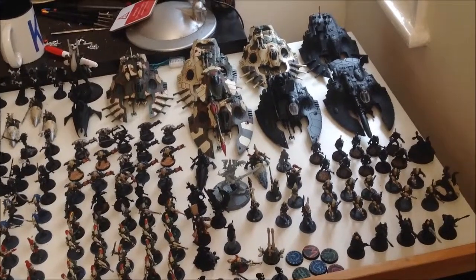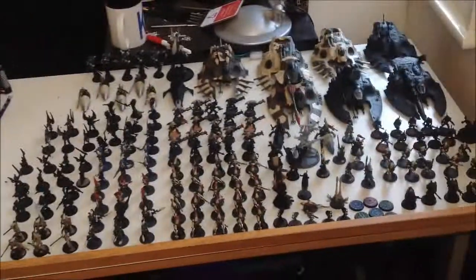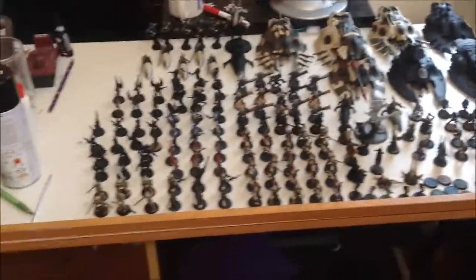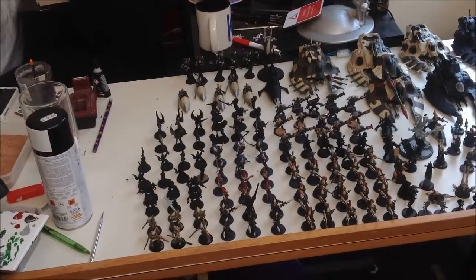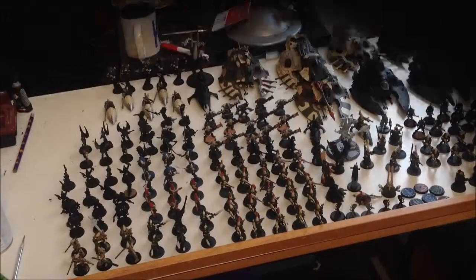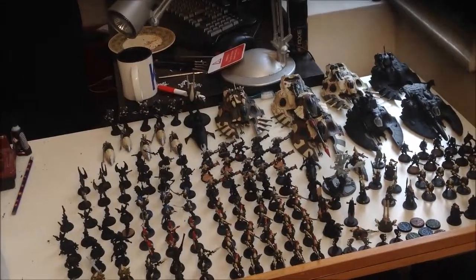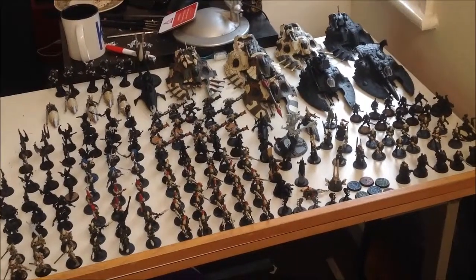My next goal is to get everything painted, but pending that as well, I would like some more fire dragons, particularly. Start doubling up on some of the aspects. Some more swooping hawks would be nice. I might pick up another couple of vipers along the way, just to really solidify that. I've got enough Dire Avengers for my liking as well.